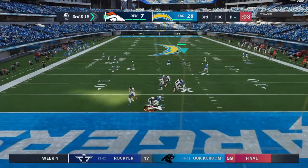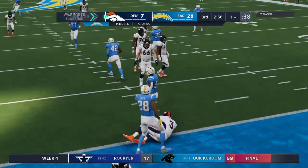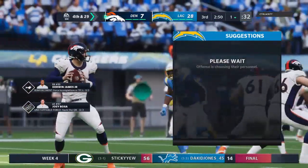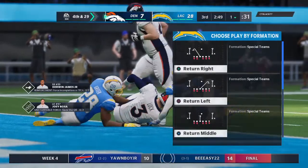On 3rd and long, it's Locke, and he's going to go down right near the goal line. The officials look at each other. They're going to mark him at the 1-yard line. Patrick Queen drops him for a loss of 10, and it's going to be 4th and long.